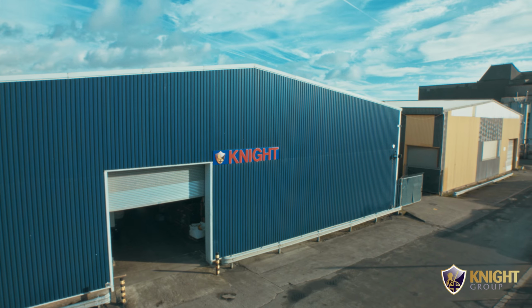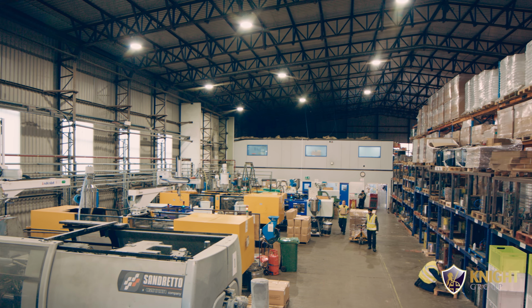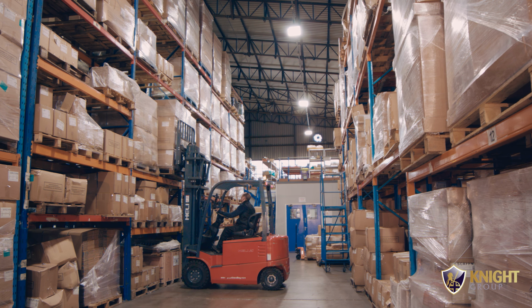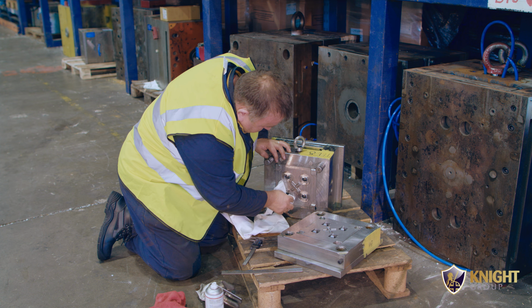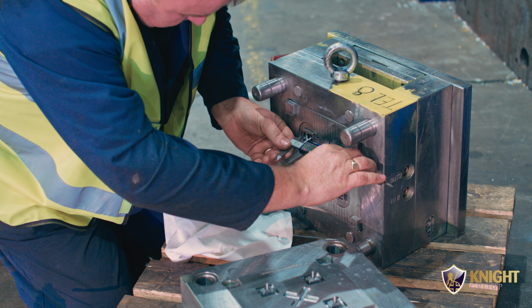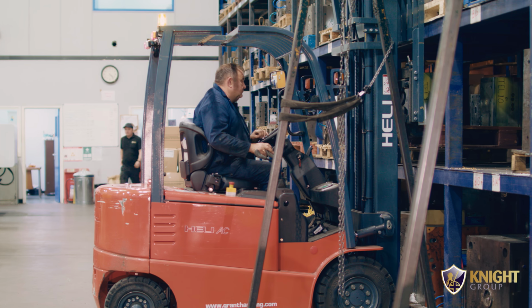We are Knight Manufacturing Group, a 35-year-old family business headquartered in Cardiff, the capital city of Wales. Here we have a quality plastic injection moulding and assembly facility with modern efficient machinery ranging from 80 to 538 tons clamp force. We have a large warehouse where we can stock product and deliver it to you when you need it. Our experienced staff take great care to make sure everything is right for you.